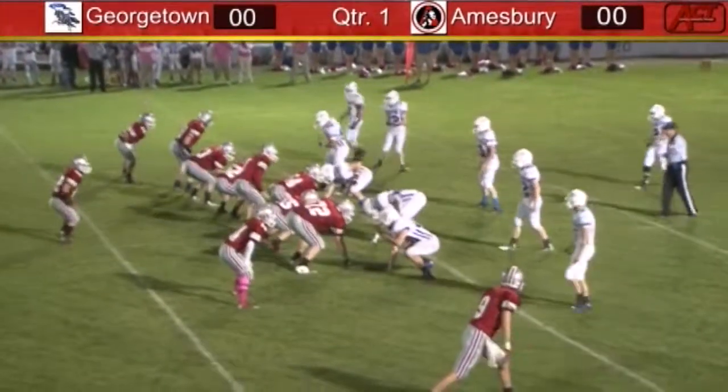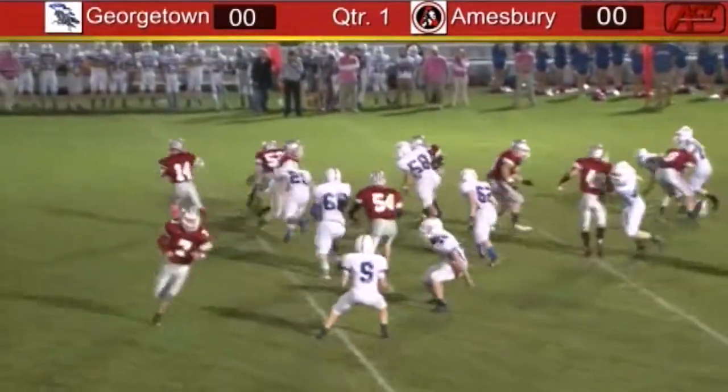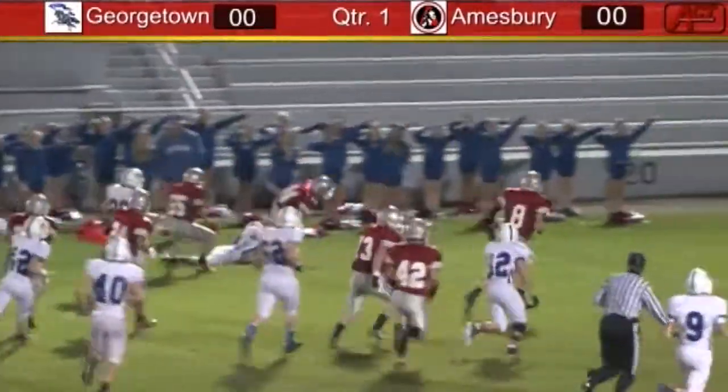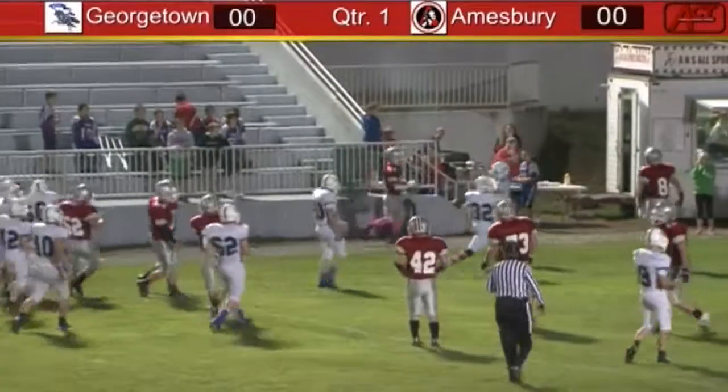In the slot to the left. Set again, the lone back. In motion comes number 14 for the Indians, Ryan Foley. Foley around the left side. Foley on his horse. Foley still on his feet. He's going, and he could go all the way, but he steps out of bounds.